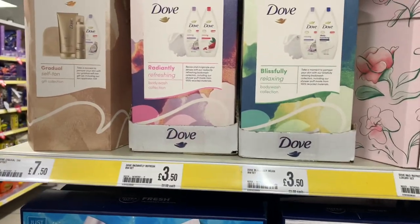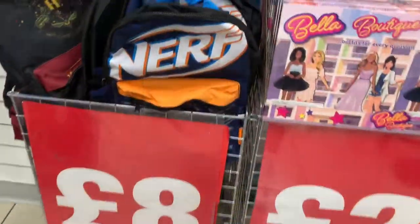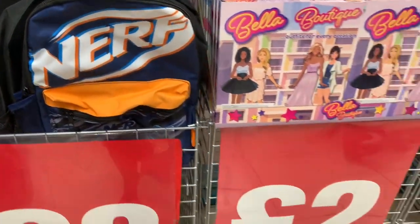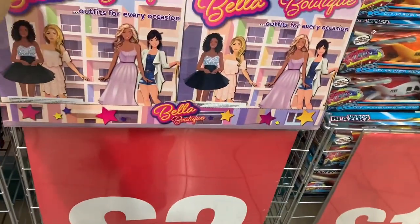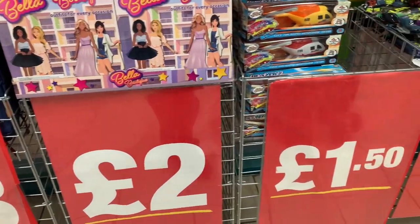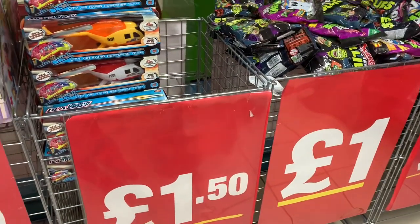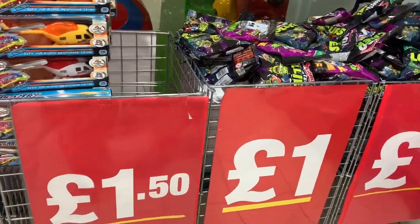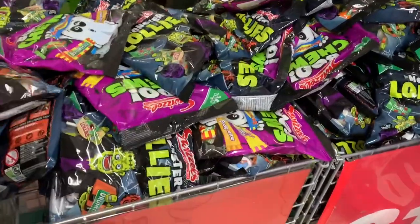And this one here, sets also. This is 8 pound for the bag. Harry Potter Nerf and Harry Potter. Bella, what is this? Boutique, 2 pound. Helicopter. What? And some Halloween candy.